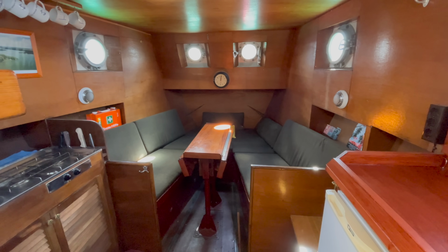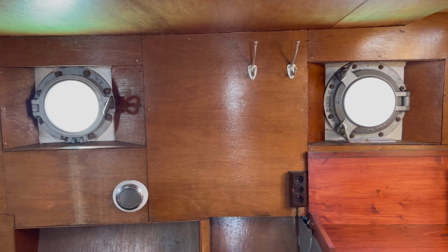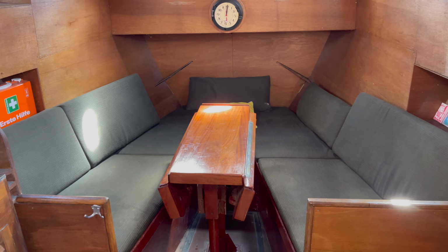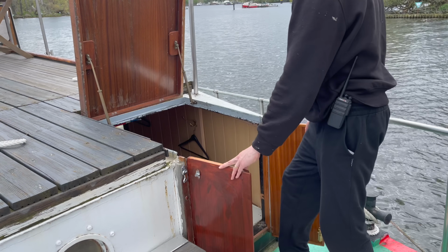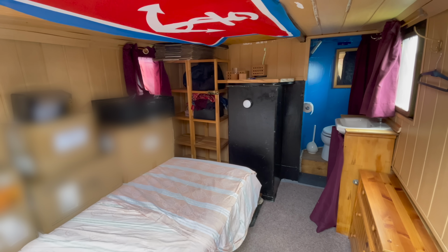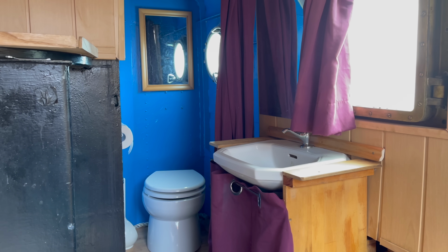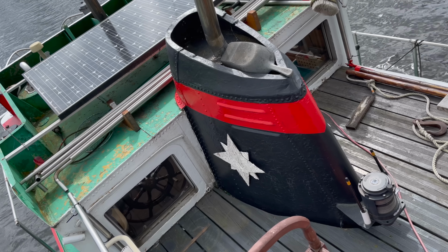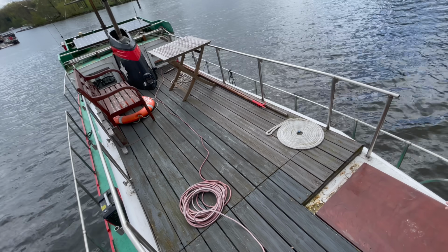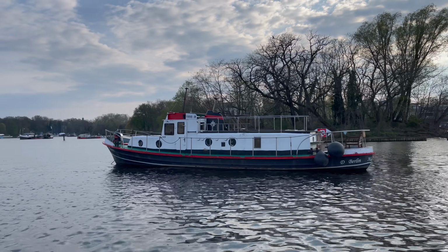The forward cabin is nice and cozy, a little dark for my taste, but heck, I don't have to live here, so it doesn't matter. The aft cabin, currently used for storage, is big enough to include a queen-sized bed, and it's also where the head is located. The deck has a comfortable size, big enough to accommodate a dozen or so people. So far, this is just another recreational boat, nothing special.